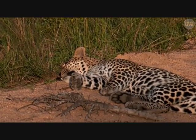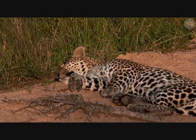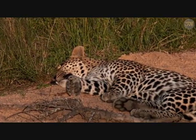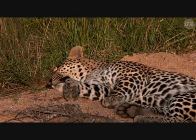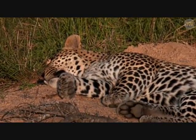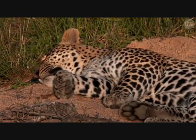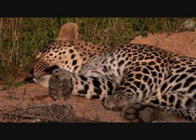Since then, he's taken to adult life fairly well, considering that he was only a year old when he was orphaned. He's gone on his own, and he's managed to find all kinds of food items to survive in the beginning, and now he's become an incredible hunter. He's able to kill pretty much anything these days. We see him with adult impalas, we've seen him with all kinds of different things, and so he's taken to life really, really well.